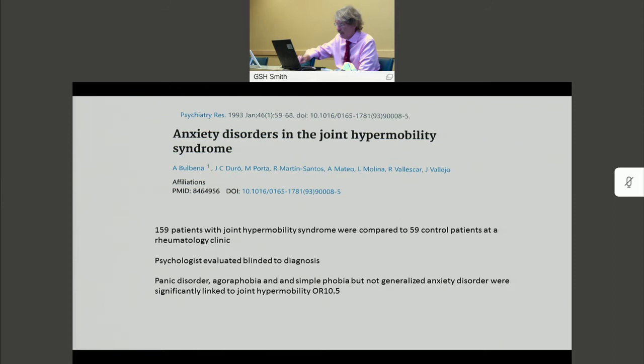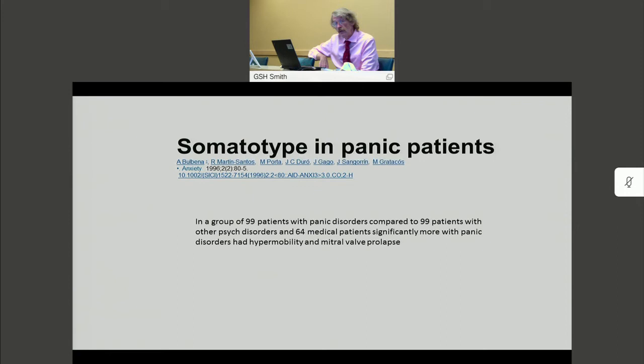Conversely, when they've looked at groups of patients who have panic disorders, a significantly higher percentage of them have joint hypermobility compared to patients who have other psychiatric disorders. So it works both ways. And the anxiety that these patients bring to the clinic helps with the frustration.